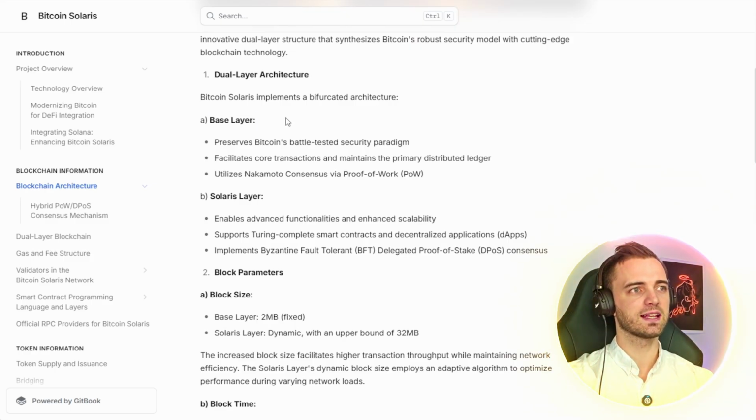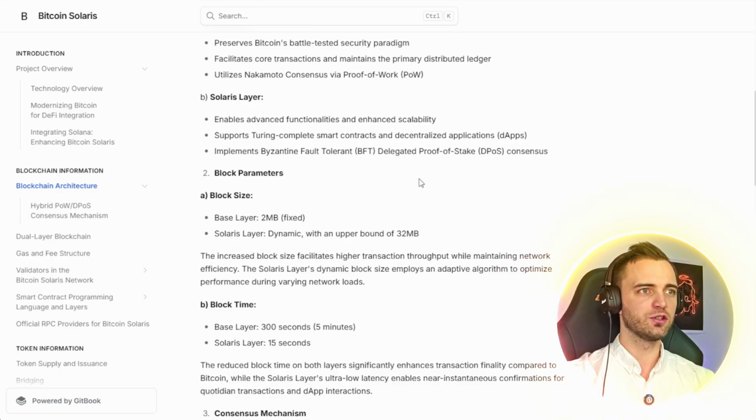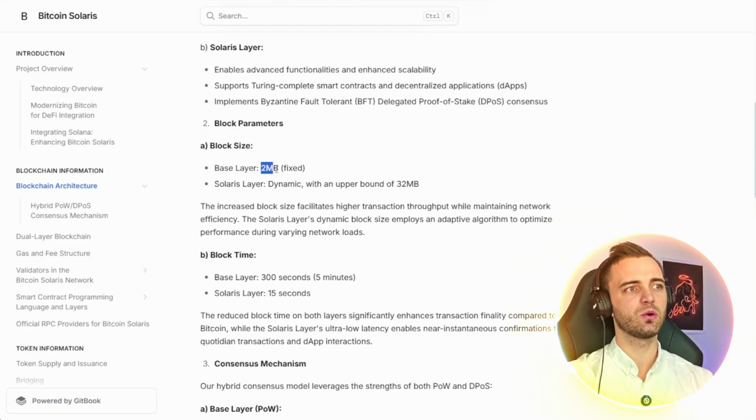So you've got the base layer, which is more about Bitcoin proof of work, as you can see here, and then the Solaris layer, which is a lot more about the proof of stake and utilizing dApps and smart contracts at high speeds. So great stuff there. We can see the base layer has 2 MB fixed, and the Solaris layer is dynamic with an upper bound of 32 MB. What does that mean?